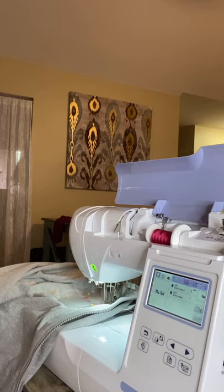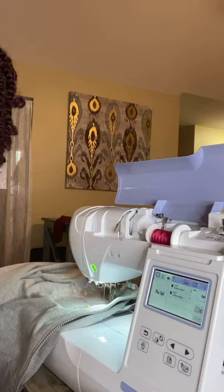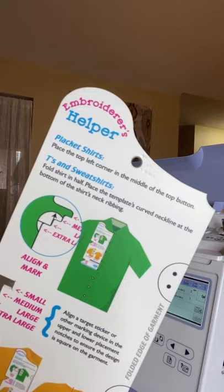Okay, Denise said, what is it called? It is called the Embroiderer's Helper. If I had known I was going to mention it, I would have linked it above. I'll go back and link it.